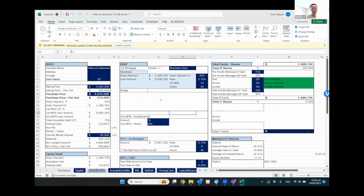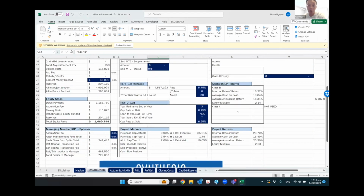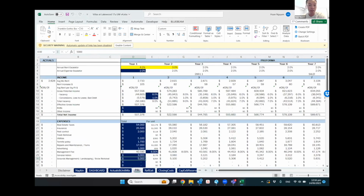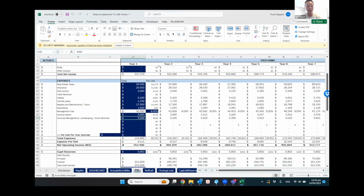So let me go back to the spreadsheet here. So we found out that if we got this at 4.675 million, then that would work. And let me just quickly go through the numbers that we have here. Just for completeness, expenses were very high. The projected expenses were almost more than $9,000 a door a year. But because the rent was so high, it could sustain that level of expense while still coming out with good cash flow.